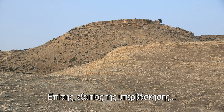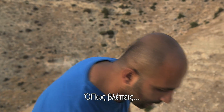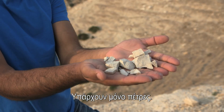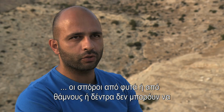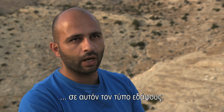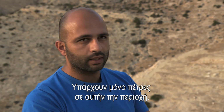Also, due to overgrazing, erosion has started and it's showing its first signs on this hill. And as you can see, on the ground there is no soil left. There are only rocks. The problem with this is that the seeds from grasses or any other bushes or trees cannot grow on this type of ground because there is no soil to grow, to make roots. There is only rocks left in this area.